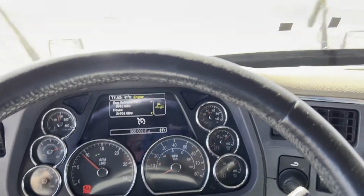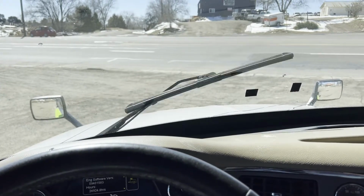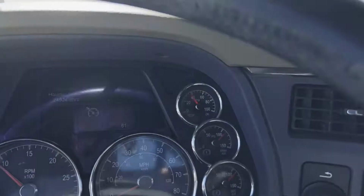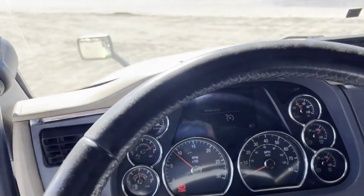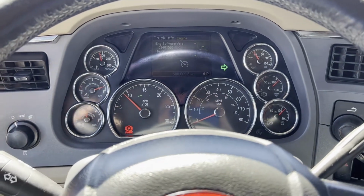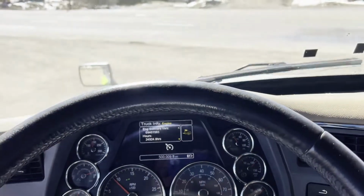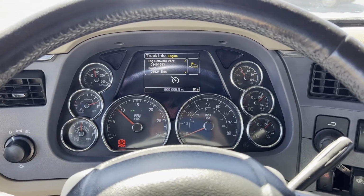Try the wipers really quick. Wipers work good. Not getting anything in the spray. Again, it might be that it's out of fluid. So not sure, but yeah. Turn signals. Try to spray one more time. So, not sure if it has spray in it and it's just not pumping, or if it's out of fluid.